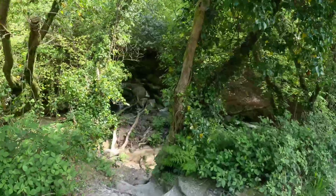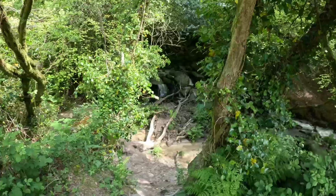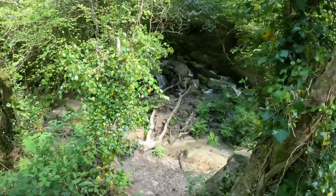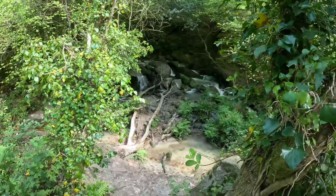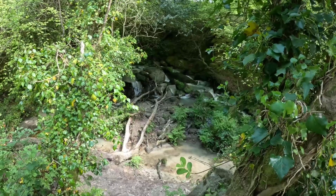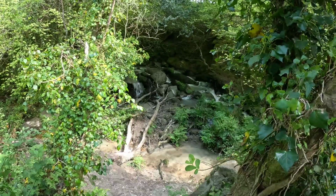Oh wow, that's quite a waterfall. You can see the water is the same milky sort of colour we were seeing on our walk yesterday. I probably wouldn't want dogs in that anyway.